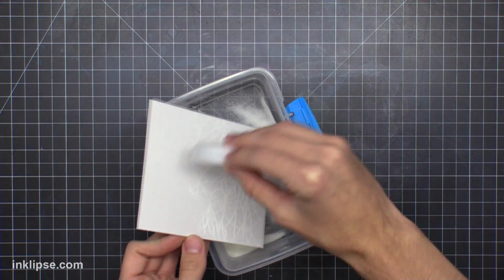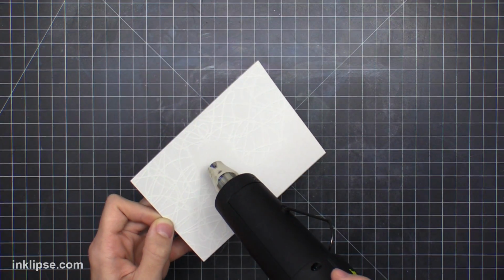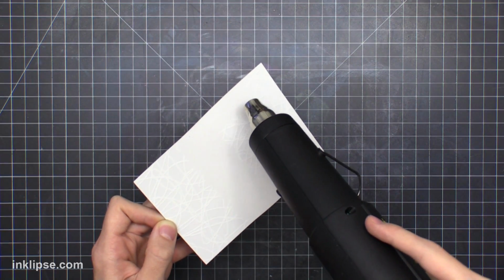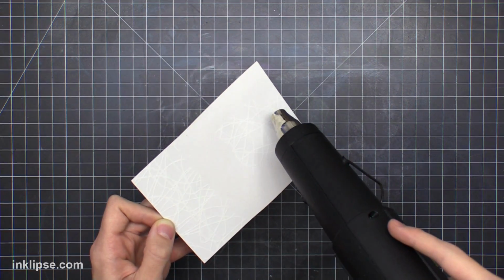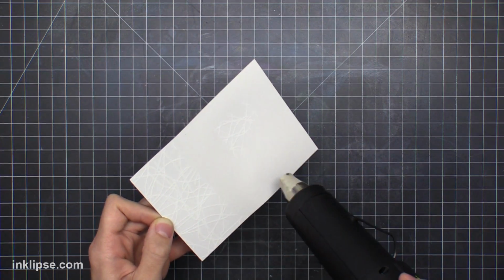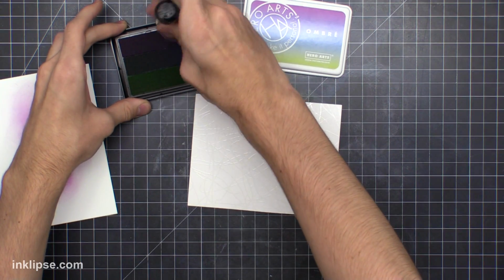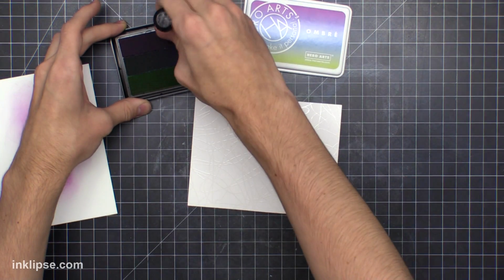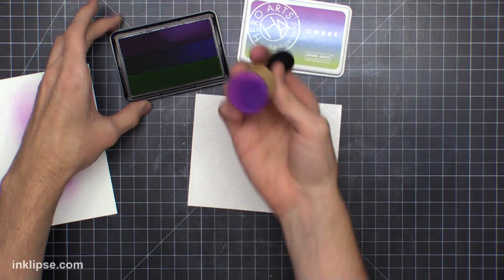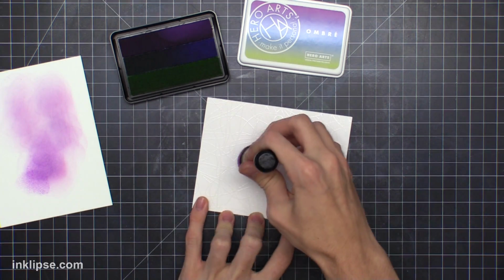So I'll apply that embossing powder to the whole background. I'll make sure my heat tool is nice and hot, and I'll heat up that embossing powder. And you just want to heat it enough until it's nice and clear so it resists that ink later. You don't want to heat it too much so it burns. So once I'm done with that, I'm going to go in with this Ombré ink pad and I'm going to do some ink blending. And I like this because it's got those 3 colors in it, so it's super versatile for stamping, but I also like it because you can use those 3 colors in ink blending separately.